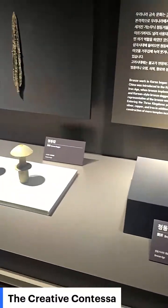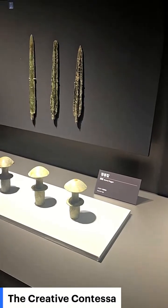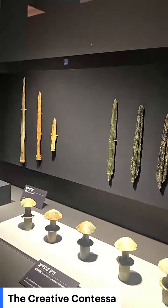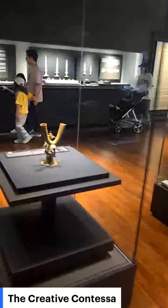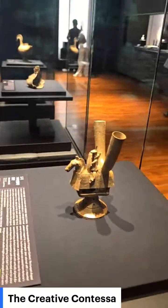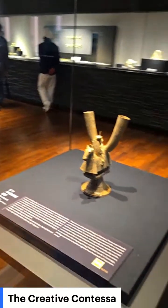Mushroom-shaped artifacts. Well, thank you. I can see that with my eyes. But these look like finials, honestly, to me, that could have gone on the top of a parasol or something like that. Yeah, or on the top of a cart or something like that. Similar to netsuke. I don't know what netsuke are.